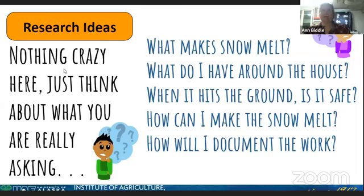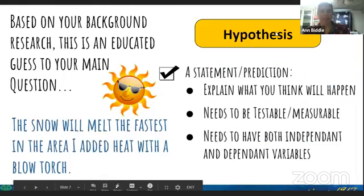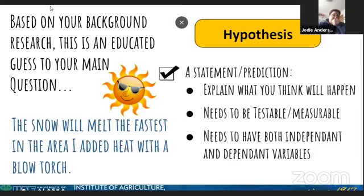So you have all of these things in mind as you're developing your idea, because the next part of the scientific method is to develop your hypothesis. Exactly. So you're going to take the research that you've done, and like Ann just said, we're not talking dissertation level research. You don't have to sit on Google for days and days figuring this out. You already have ideas. You know what makes snow melt. But let's go a little deeper.